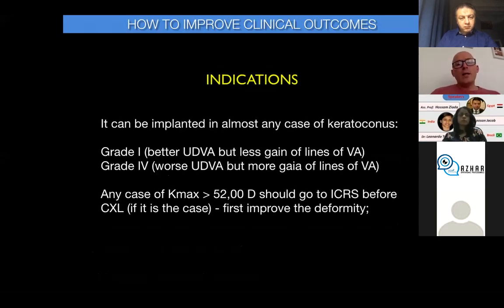So today it can be implanted in almost any case of keratoconus. In mild cases, for example grade 1 and grade 2, patients usually have a better uncorrected visual acuity, but less gain in terms of lines of visual acuity. And in more advanced cases, grade 4, they usually have a worse final uncorrected distance visual acuity, but more gain of lines of visual acuity.